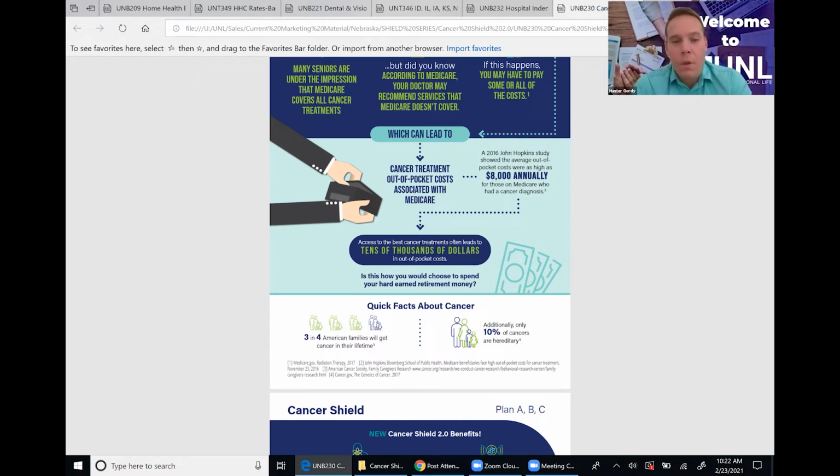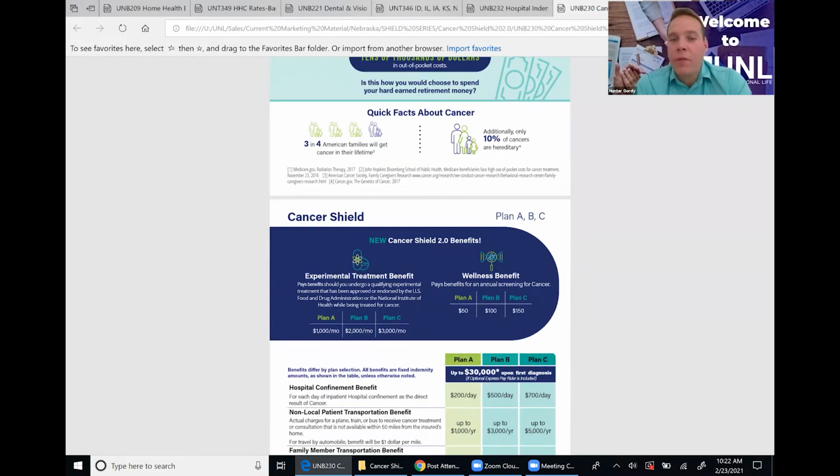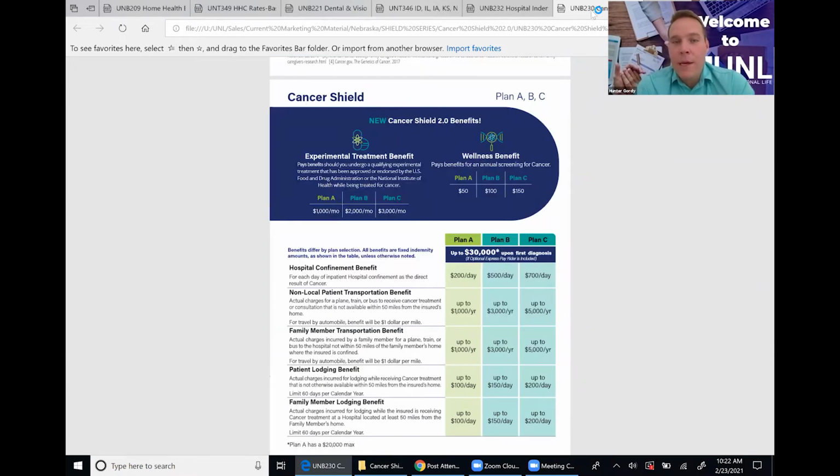All right, the policy itself. We're going to pay some benefits for experimental treatment. We're also going to pay for their annual screening for cancer. There's 3 different options, Plan A, Plan B, or Plan C. This is a scheduled benefit plan where you can add on a lump sum rider, okay? I love this plan as opposed to a purely lump sum plan. The reason being, if you get just a lump sum plan, that's a finite amount of dollars, right? You buy a $10,000 lump sum plan, that's $10,000. Once you use it, it's gone.